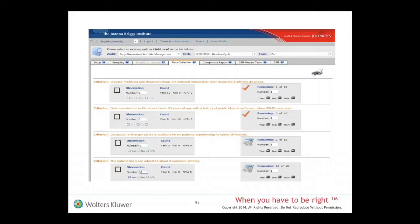In my pre-data, you'll see at the very top there are tabs. There's compliance report, then there's GRIP project team. So GRIP is a piece that is sort of sandwiched. You collect your pre-data, then you do GRIP, and then you collect your post-data. GRIP is getting research into practice, and that's a piece of the program that lets you lay out who your stakeholders are, what you anticipate to be some of the obstacles or challenges, what your intervention is, and who you're going to bring in to help you do that.